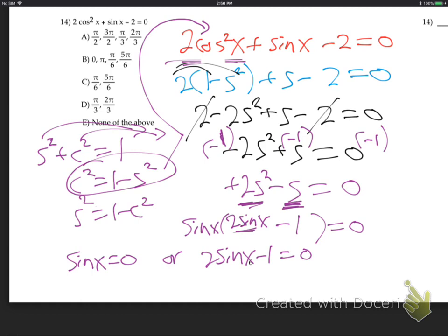I'm going to go to a fresh screen. Everybody good with that? You break them apart, because if 2 things multiplied are 0, either one could be 0. These are hard. This is one of the hardest things we do. This is from that difficult exam 3, remember?